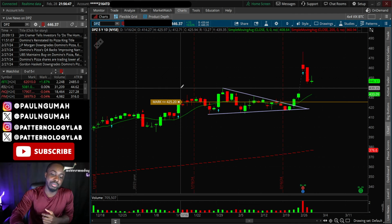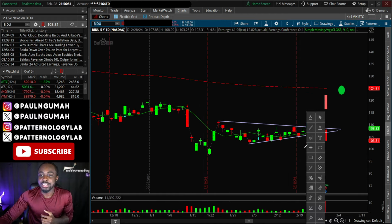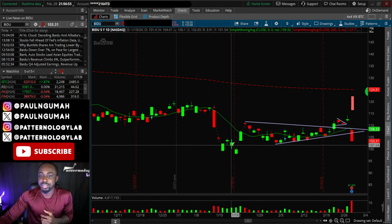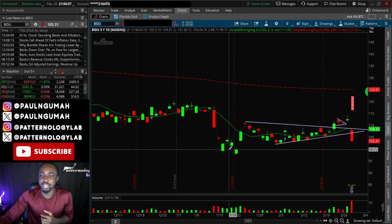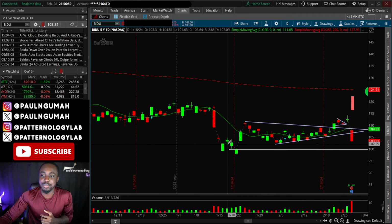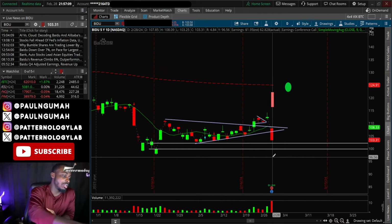Regarding what's going to happen with Baidu, there's a gap. Actually, there's a gap to fill right here. It's not done yet. Watch it for a drop just to take care of that first before we see any type of bounce. I just realized it. So watch it for a drop down here first. So that's my honest thoughts on all of these stocks, and that is the end of the video.